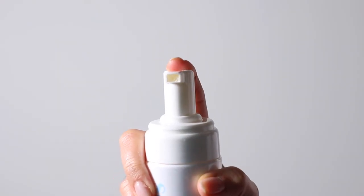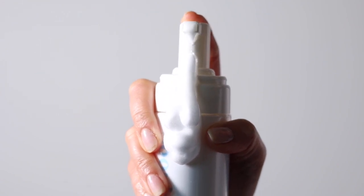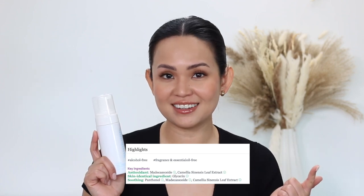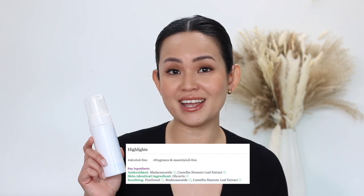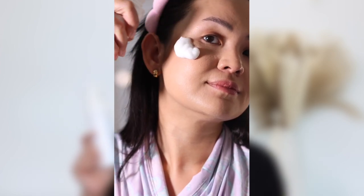So when you dispense this, it already comes out in a foam form, so you don't need to lather. This one has my favorite skincare ingredients, the Madagascar and green tea leaf extract. So these two ingredients are great antimicrobial and anti-inflammatory as well. I would recommend this to all skin types, but most especially for people with sensitive skin.